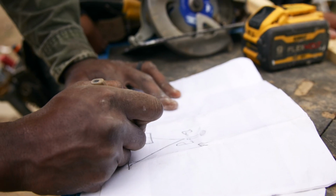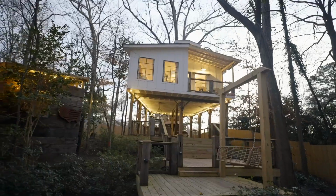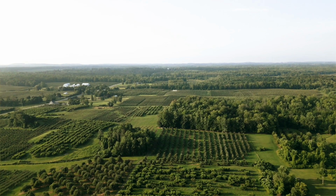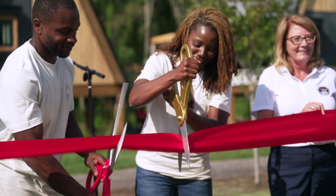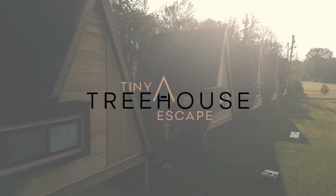A little less than a decade ago, we followed our dreams and we built an incredible treehouse resort in the heart of Atlanta. A few kids and 6 homes later, we're embarking on our biggest project yet: a tiny home resort in my hometown in upstate New York. With our bags packed and our tools ready to go, we're going to open a resort in less than 8 weeks for our first guest. Join us as we build and create the tiny treehouse escape.